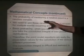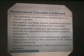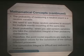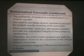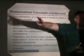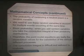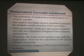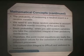The probability of measuring a neutron event is a random variable. The probability of measuring the event of 2 neutrons is a random variable. The probability of an event measuring 3 neutrons is a random variable. Let's stick with the triples now. So I have the case of the random variable giving me 3 neutrons by a single event. But I also have the case where I've got 3 neutrons by 2 events: 2 neutrons, let's say, and 1 neutron. And those are random variables, and we add them. We add those random variables.